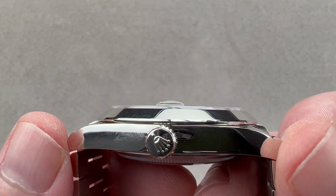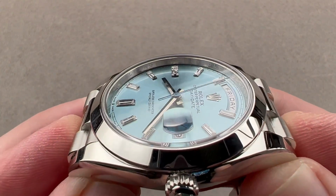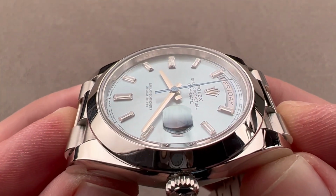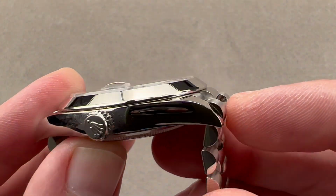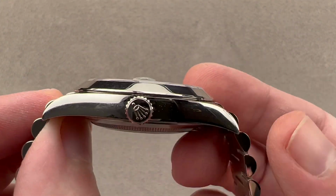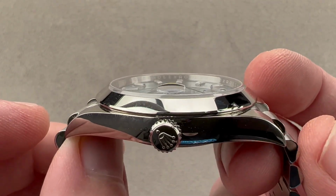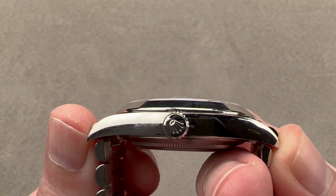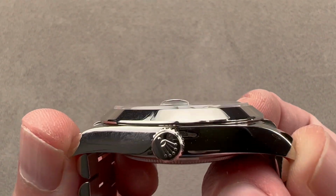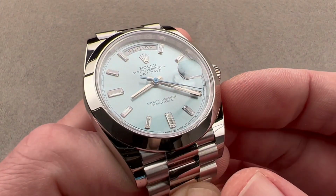12.1 millimeters thick from lug tip to lug tip. It is 47.5 millimeters. This is why it's so much smaller than the nominally 1 millimeter larger Day-Date 2. The Day-Date 40 has these pivoted end links, whereas the Day-Date 2 had solid end links. So that one would flare out to over 53 millimeters across the wrist. This one across the wrist, even with a little bit of an outcropping of the end links, the total is 47.6 millimeters across the wrist. And here we have a 21 millimeter spacing between the lugs.